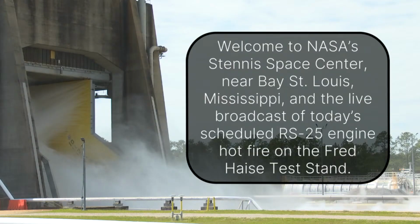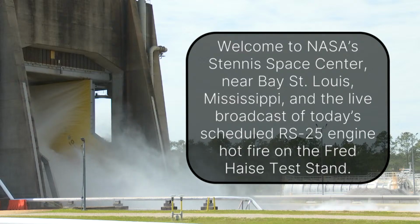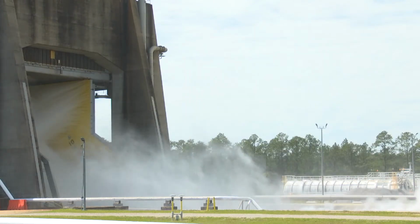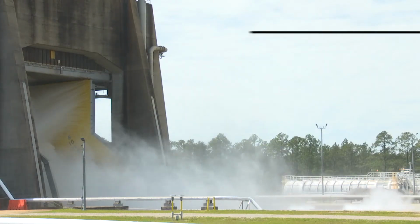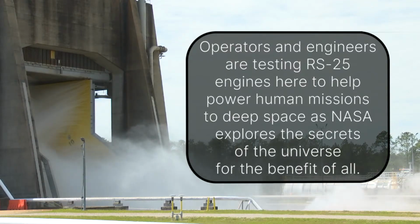Welcome to NASA's Stennis Space Center near Bay St. Louis, Mississippi, and the live broadcast of today's scheduled RS-25 engine hot fire on the Fred Haise Test Stand. Operators and engineers are testing RS-25 engines here to help power human missions to deep space as NASA explores the secrets of the universe for the benefit of all.